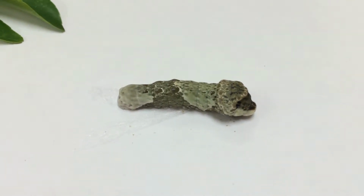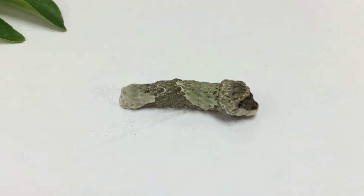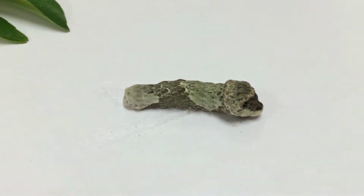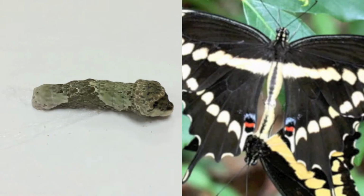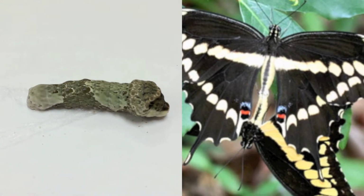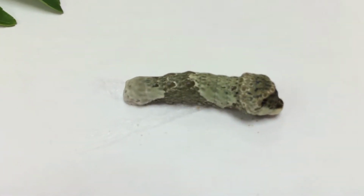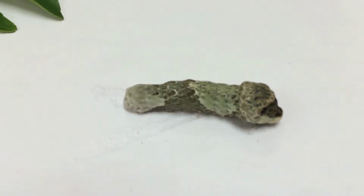This is a giant swallowtail butterfly caterpillar. It is the larval stage of the giant swallowtail butterfly. Take a look on the side of your screen. That's what it's going to look like once it's full grown. Now, I want to point out a couple of very interesting things about this caterpillar.